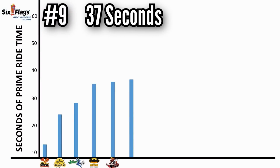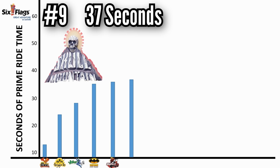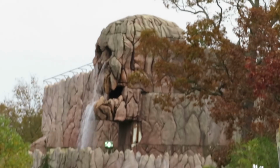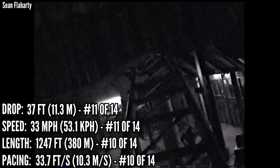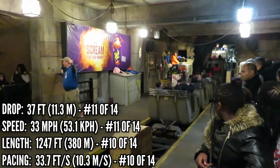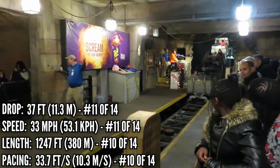In 9th place with 37 seconds is Skull Mountain, the Intamin indoor coaster. Great Adventure has a nice variety of family coasters, and here's another one, and not even the last one that's indoors. It's 11th in drop and speed, 10th in length with over 1,200 feet of track, as well as 10th in pacing. Like I said, it's a family coaster, and it relies on the dark indoor setting to add the extra thrill factor. Also, ride it in the back for some nice whip over the first drop. It's the ride's one redeeming factor for thrill seekers.